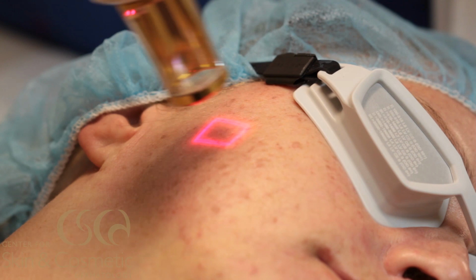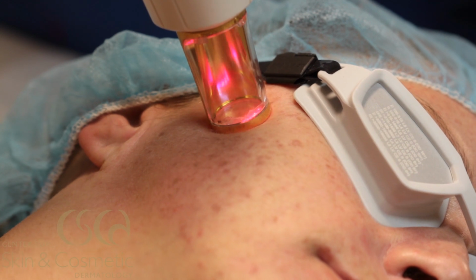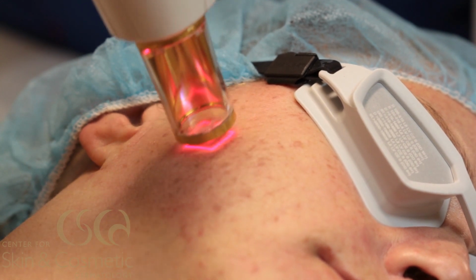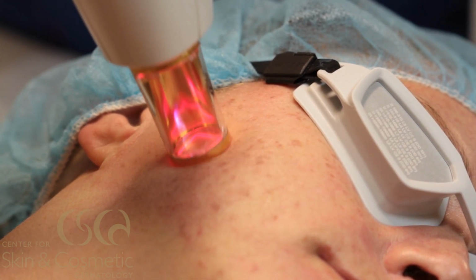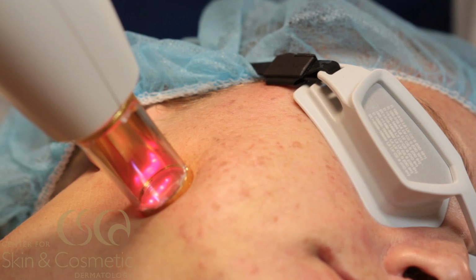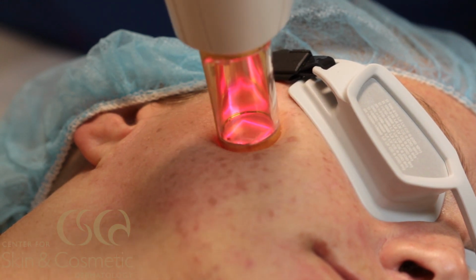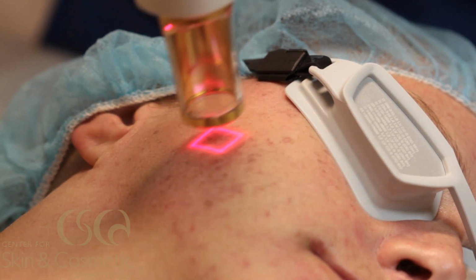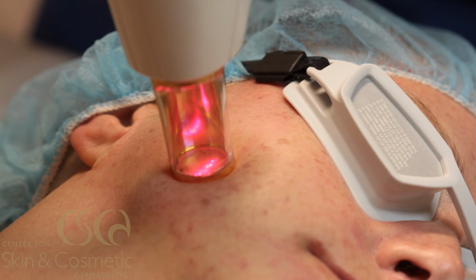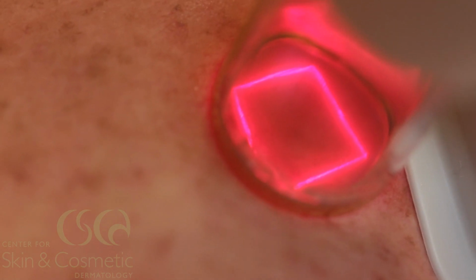For the photofractional part of the procedure, we are limited to skin types maybe 4 and lower, meaning our olive complected or lighter Hispanic patients can receive this procedure. If a patient comes in and they have a need for fractional laser alone, we can treat any skin type with that. There is no limitation or worry about post-inflammatory hyperpigmentation or anything dangerous in terms of the treatment. But in terms of photofractional, if a patient has olive complected skin or lighter, they are completely safe to receive this procedure.